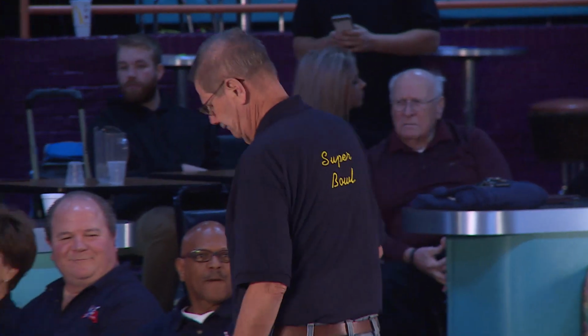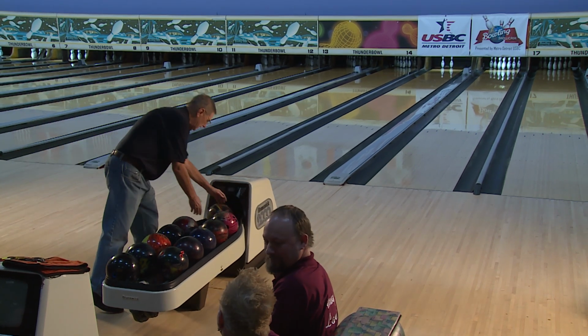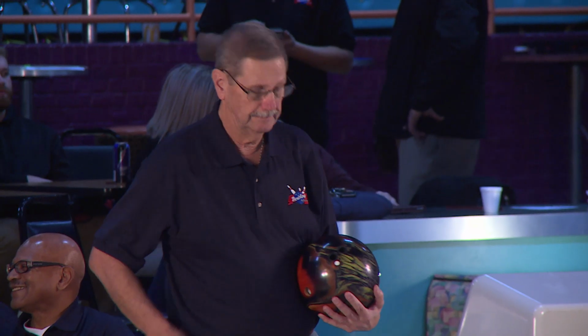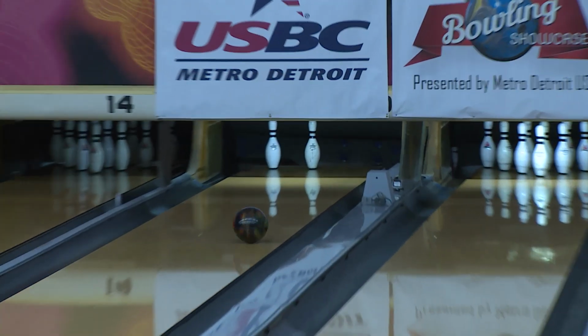Ball was a little light into the pocket, just didn't have enough energy to break up the split there, leaving the 4-5. Ideally, I think this one is very difficult because you have to be so accurate to get it perfectly in between the 4 and the 5. If the 2-pin was there, it would make it much easier to convert. True. Bob's retired, lives in Canton. Obviously bowls at Super Bowl lanes.